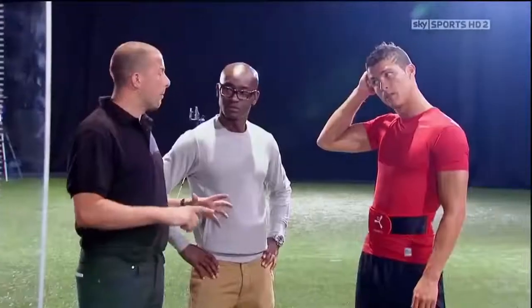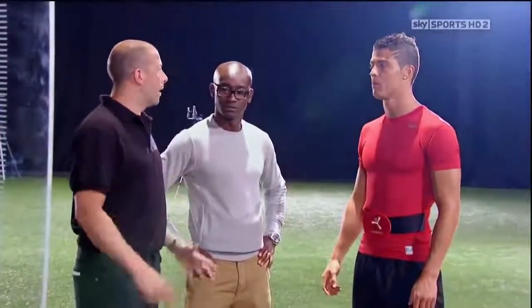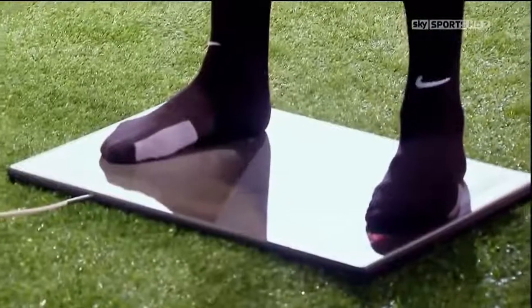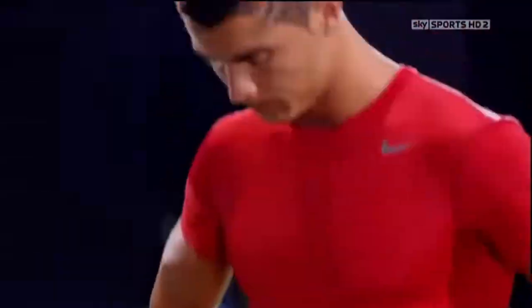Here we are. Okay, Ronaldo, this is the high jump. Now explain to us how this works. What we're going to get you to do is a test of lower body power. The higher you jump, the more powerful your legs are going to be. So we're going to place you on the mat. We're going to instruct you to jump as high as possible, give it your maximal effort, and try to land back on the mat again.